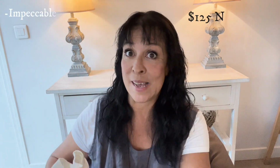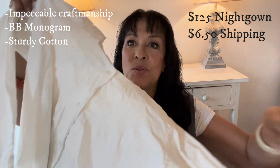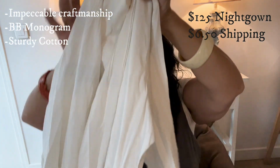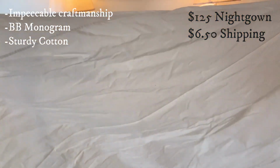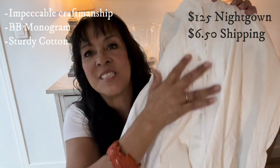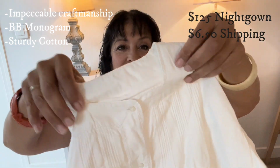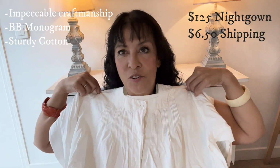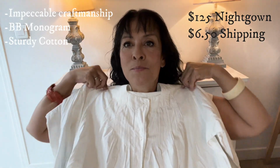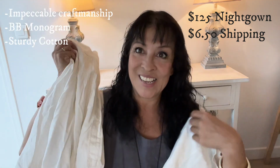Along those same lines, I absolutely love this one. There was a lady looking at it, and then she put it back and I nabbed it because I think this is fabulous. So it's this beautiful antique cotton nightgown. Look how gorgeous this is. In absolutely pristine condition, beautiful buttons, just lovely. I'm gonna say maybe it's like a medium to a large, but it is absolutely stunning.